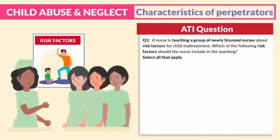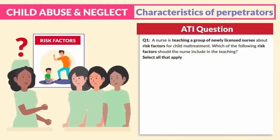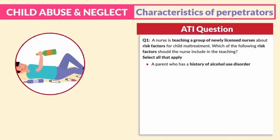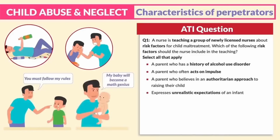A nurse is teaching a group of newly licensed nurses about risk factors for child maltreatment. Which of the following risk factors should the nurse include in the teaching? Select all that apply. A parent who has a history of alcohol use disorder, a parent who often acts impulsive, a parent who believes in an authoritarian approach to raise their child, and expresses unrealistic expectations of an infant.